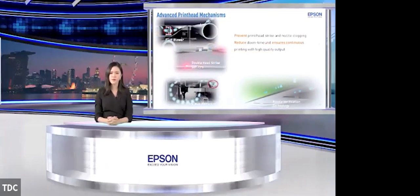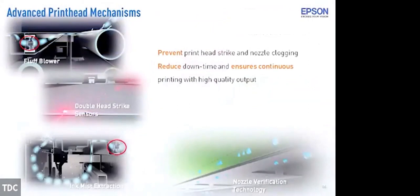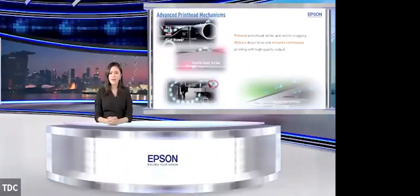Firstly is the fluff blower that removes fluff from the fabric surface before it enters the printing area. The double head strike sensors detects any folds or wrinkles that may cause the fabric to come in contact with the print heads. The ink mist extraction prevents ink mist from adhering to the surface of the nozzles. Another mechanism will be the nozzle verification. It detects missing dots and indicate nozzle clogging and adjusts ink delivery to maintain image quality and reduce printing errors. All of these mechanisms aims to protect and prolong the print head, also reduces downtime and ensures high quality output.